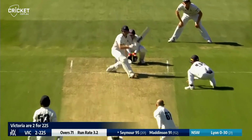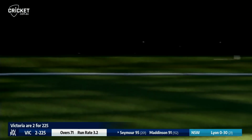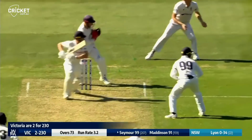So line around the wicket, bowls, and he sweeps. Oh, he's got that away very fine indeed. And it's going to race away to the boundary for 4 runs. But here it is, it's Nathan Lyon. Bowls to Seymour, and he cuts.